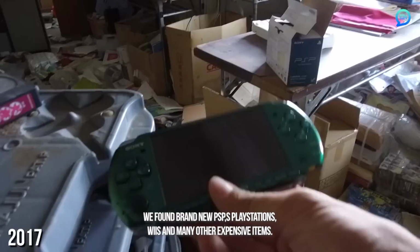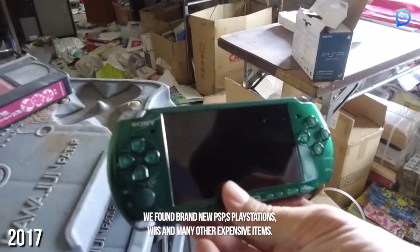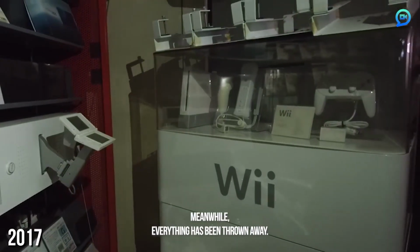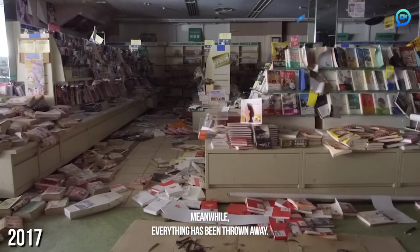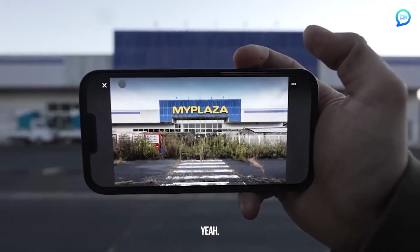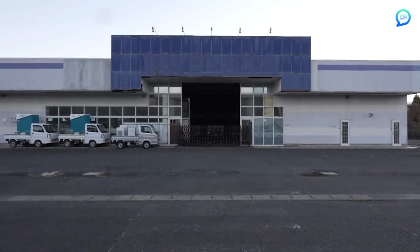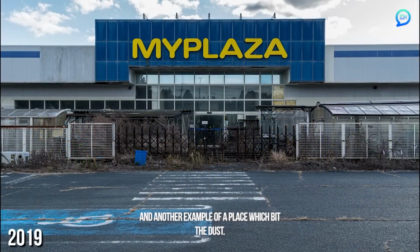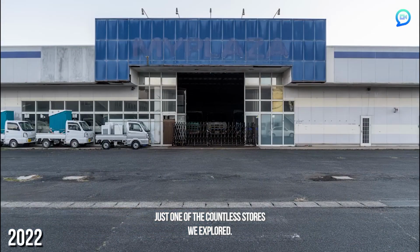In this store, we found brand new PSPs, PlayStations, Wiis and many other expensive items. Meanwhile, everything has been thrown away. Unbelievable. Let's go. And another example of a place which bit the dust. Just one of the countless stores we explored.